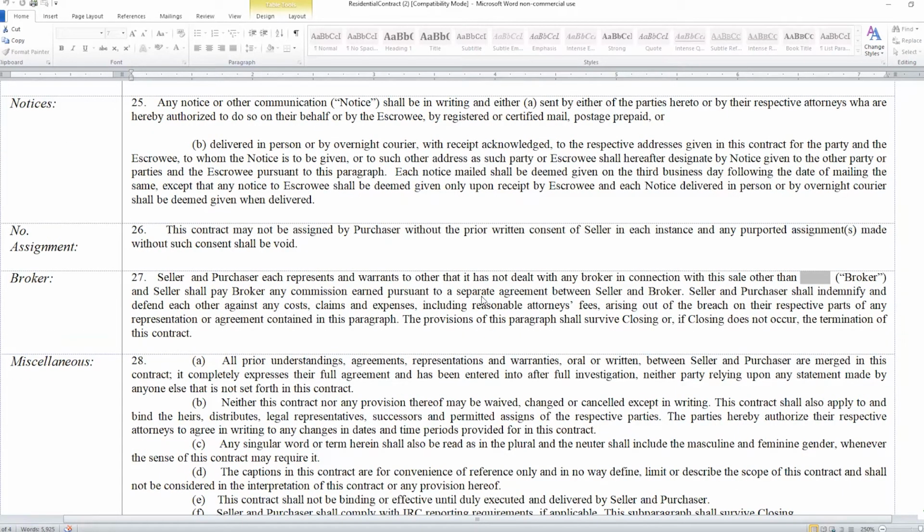Paragraph 26 talks about how the buyer can't assign the contract to anyone else. Usually, if it's an all-cash transaction and the buyer wants to put the property into some type of corporation or LLC, you'll add in language that they can do so here, provided that the buyer is the primary owner of the new corporation.